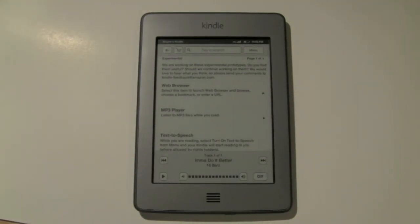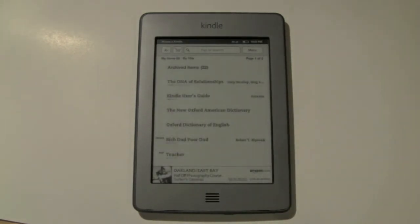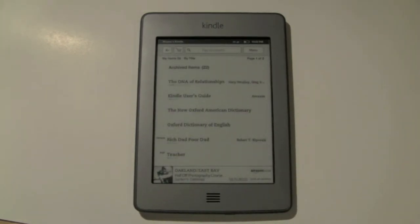So next plus, it actually has PDF support. It will let you plug it into a computer, upload your own PDF, and read it on here as well. So definitely love that. I know PDF is a very common format that a lot of us use, so it's nice to be able to load that on here and take it with you.